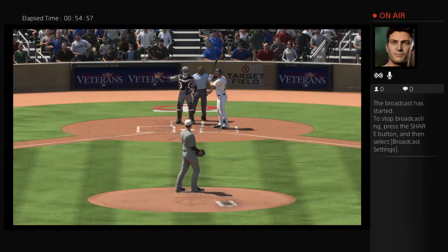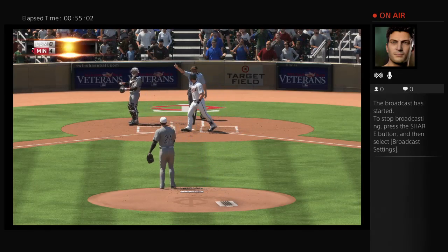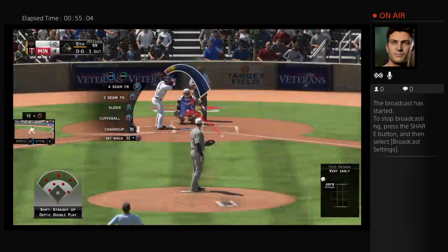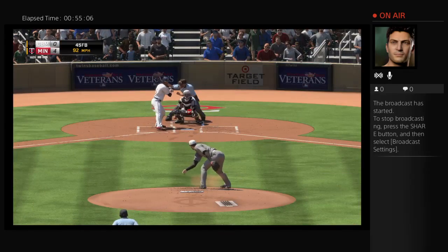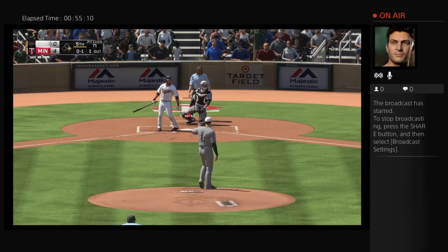He got under one and popped out his last time up. Yeah, he just uppercut a fastball. That top hand kind of dragged through the zone, which caused the bat head to drop a little bit. Eduardo Escobar is in for the 3rd time now as he takes a called strike. It's 0-1.